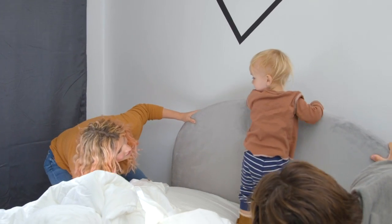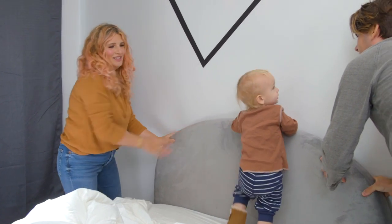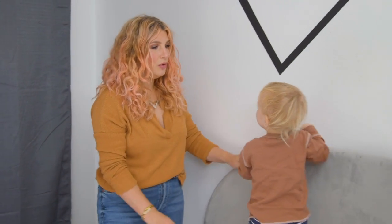The moon bed! The moon bed! It's shaped as a moon. Yeah, you guys can probably see why we decided to call it the moon bed, and I'm so excited about it. And not only is it beautiful and soft, there's also storage underneath, a big storage drawer.